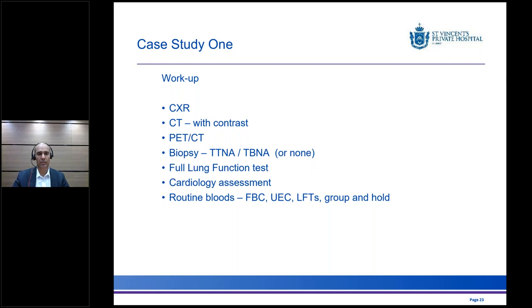All right, so just to bring it all together for case study one, our lady with a left upper lobe mass that turned out to be adenocarcinoma. What workup do we need to do prior to definitive surgical treatment? We need a chest x-ray, CT with contrast, PET CT. If the patient initially has just had a PET CT, I would, in any case, request them to have a dedicated lung CT scan.